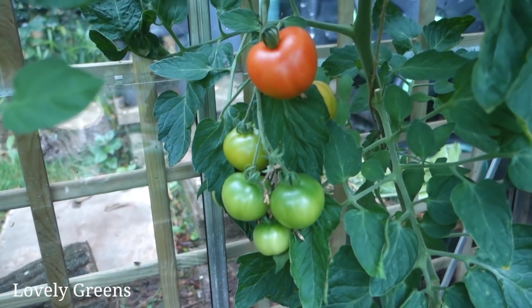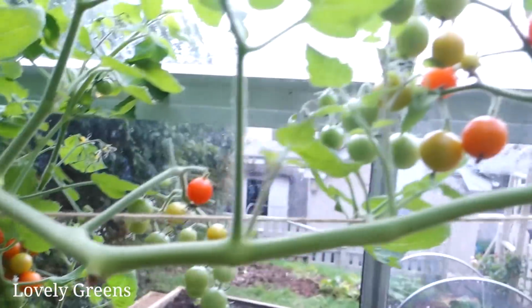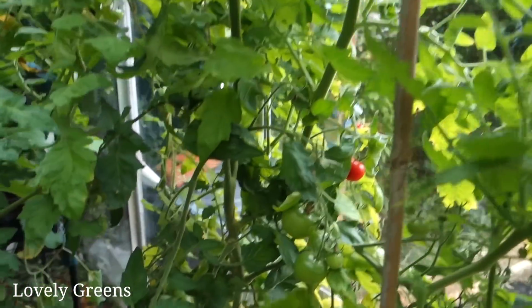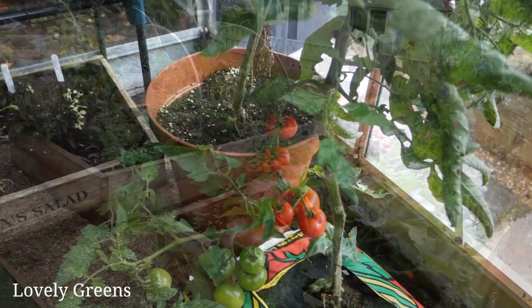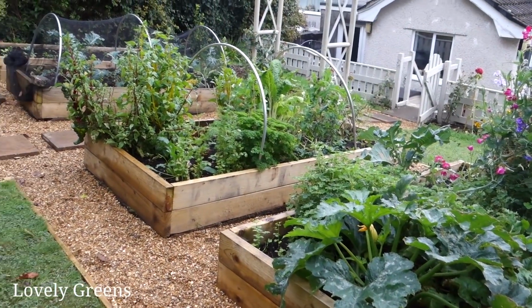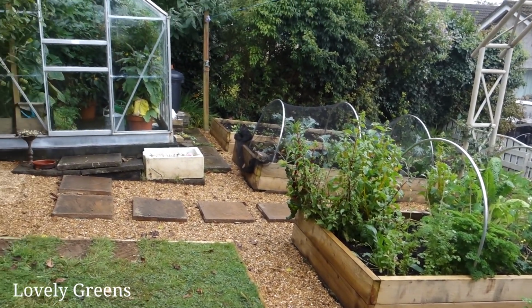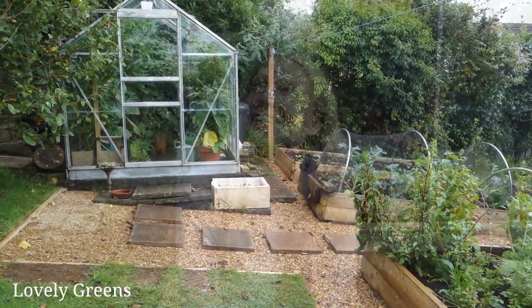Loads more tomatoes, including the Sun Gold over here. And then also we have the Ailsa Craig down here as well. All in all though, it's looking pretty green, and the structure of the garden is really taking form. And I think next year it's going to be amazing. It's just starting to sprinkle, and it really is feeling autumnal here on the Isle of Man.